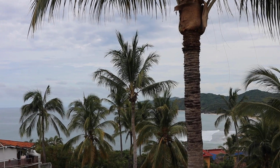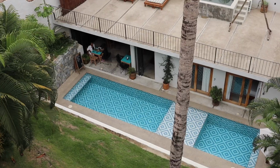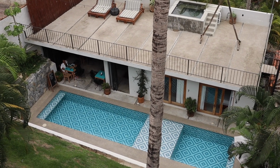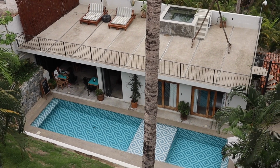And this is the beautiful coastal view down to the beach off the balcony. And also there is a whole other area down below here, which has a little cafe and an extra pool and a deck and everything too. So I think we'll be really happy here.